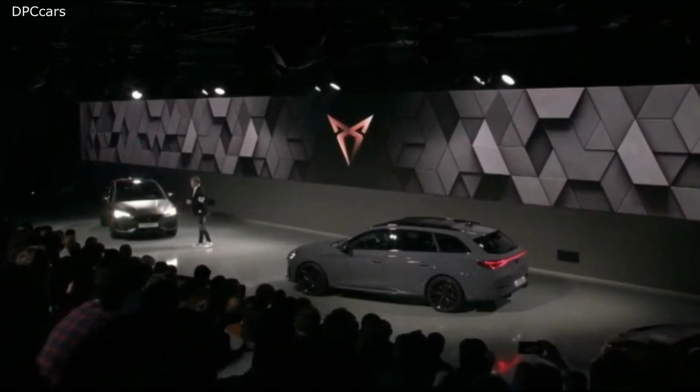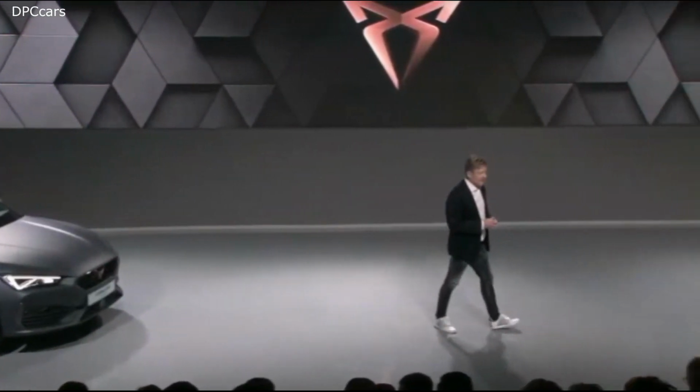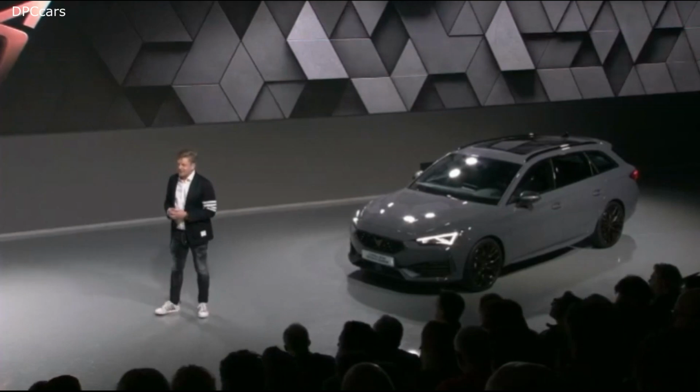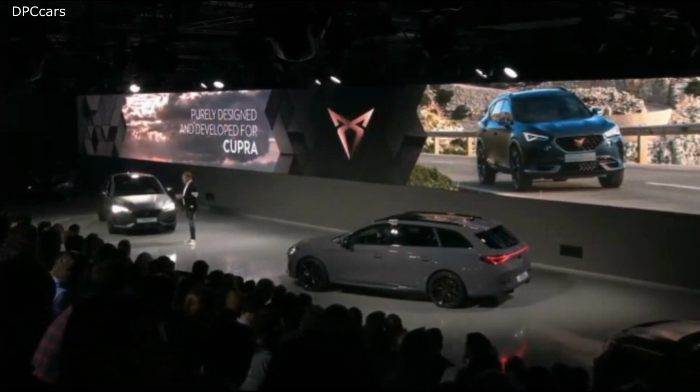So, CUPRA Leon, the king of Leons, well done, all three of you, for explaining our fantastic new CUPRA Leon range. And the CUPRA Leon is only a next step on our journey with CUPRA, a journey with the brand. And as we showed you last year, the CUPRA Formentor will come into series, like we presented the show car during this year. And will premiere in Geneva Motor Show in less than 2 weeks. A big step for CUPRA.